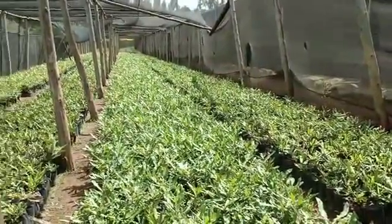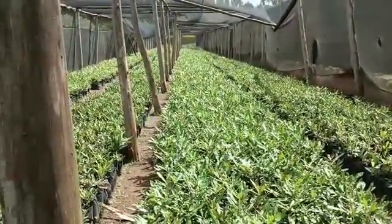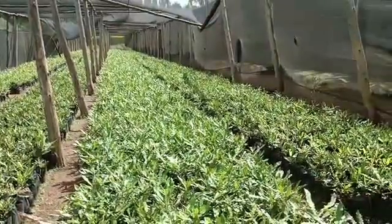But for us here, in most cases, we produce between 50,000 to 100,000 seedlings per season. Meaning you go up to around 100 to 140 in a year? We do, depends on demand.